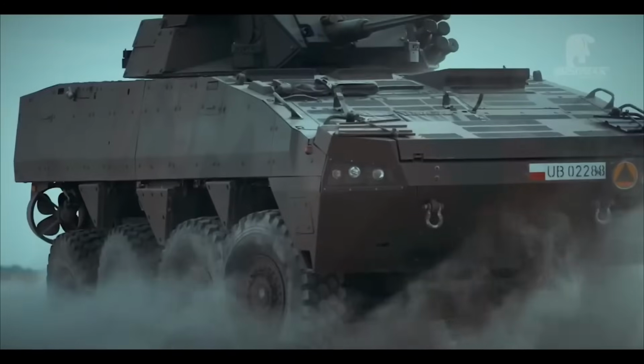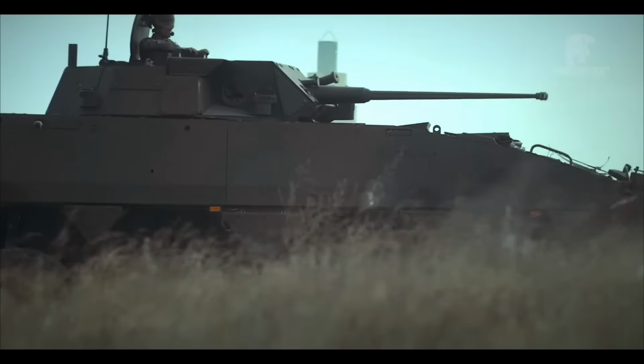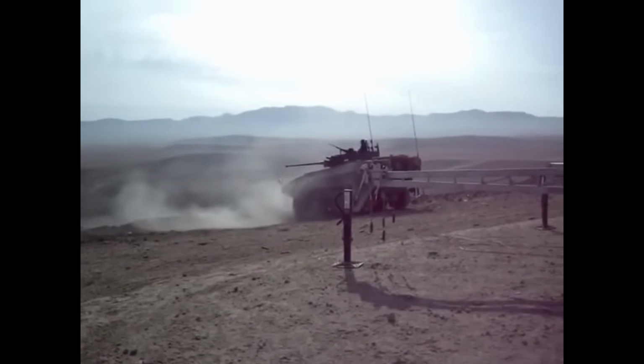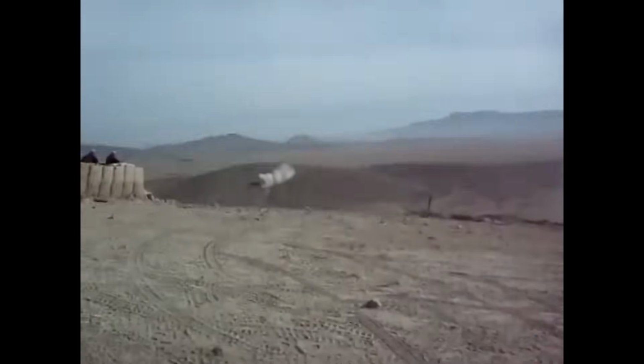Armament consists of a coaxial general-purpose machine gun and a 30mm Bushmaster 2 cannon, with options for grenade launchers and ATGMs. Before being sent to Ukraine, the Rosomak had seen limited combat on deployment with Polish troops in Afghanistan, where several vehicles had been hit with RPGs but managed to return to base under their own power.